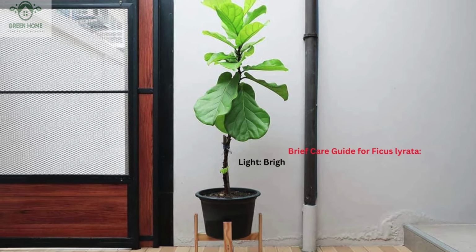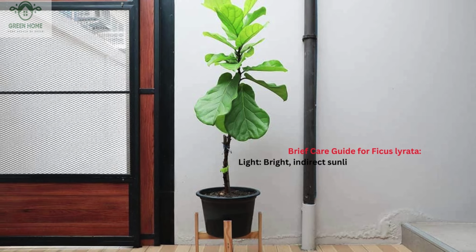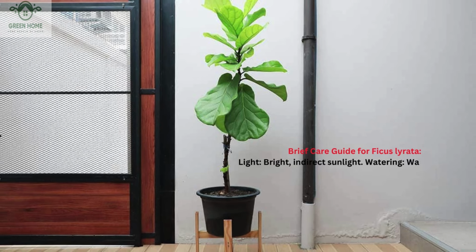Brief care guide for Ficus lyrata. Light: bright indirect sunlight. Watering: water when the soil becomes dry. Soil: rich potting mix with excellent drainage.